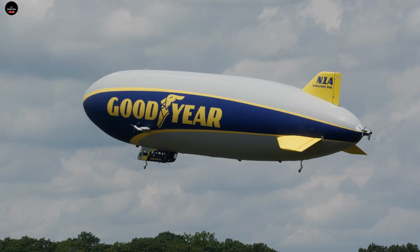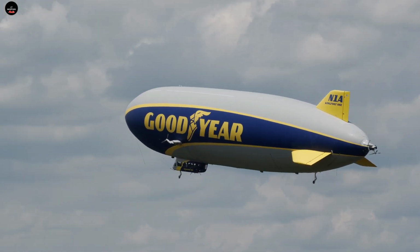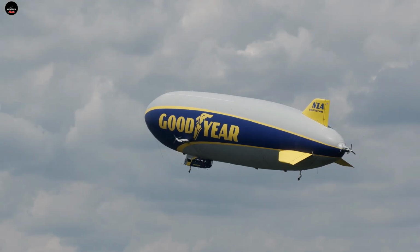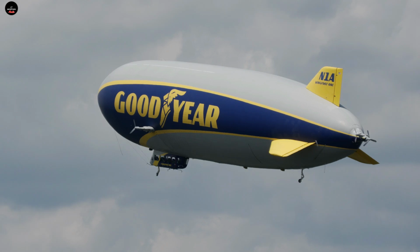Typically on these flights, they go up, they'll go out around Akron for a little bit, maybe all the way out to about Barberton, depending on the wind, and then they'll come back. Usually about a half-hour flight for all the lucky people who are getting to go up on the Goodyear Blimp today.